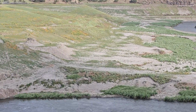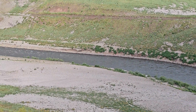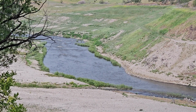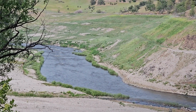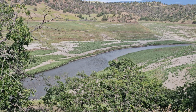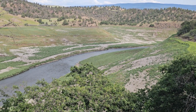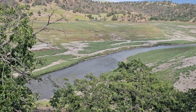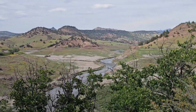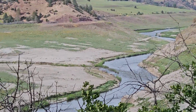Just for perspective. That's what it looks like upstream. Camp Creek comes in right there. So I'm gonna pause it and I'm gonna head down the road. This is a little further down the road. You can see part of this in the previous spot. I'm gonna pause and go around the tree. This is what it's looking like up the Klamath River. And that's where Camp Creek comes in.